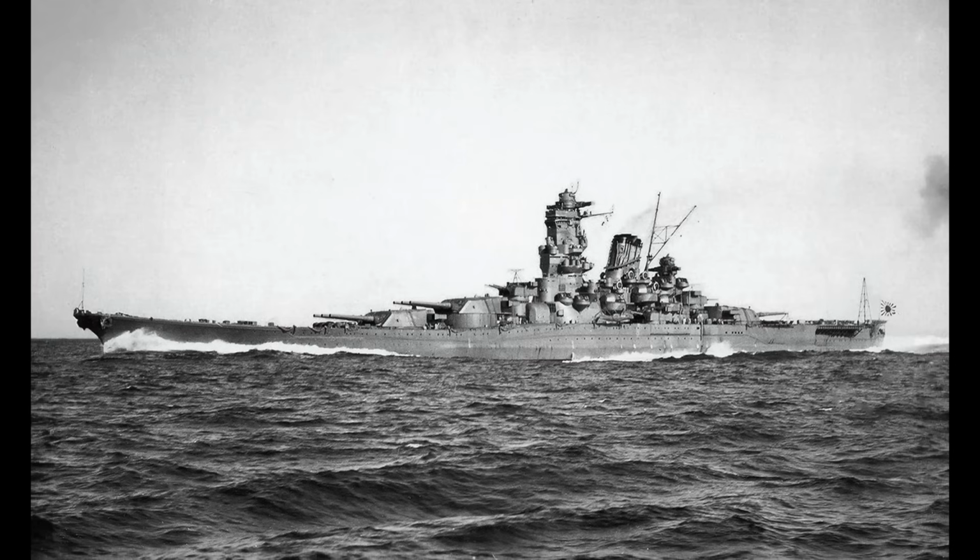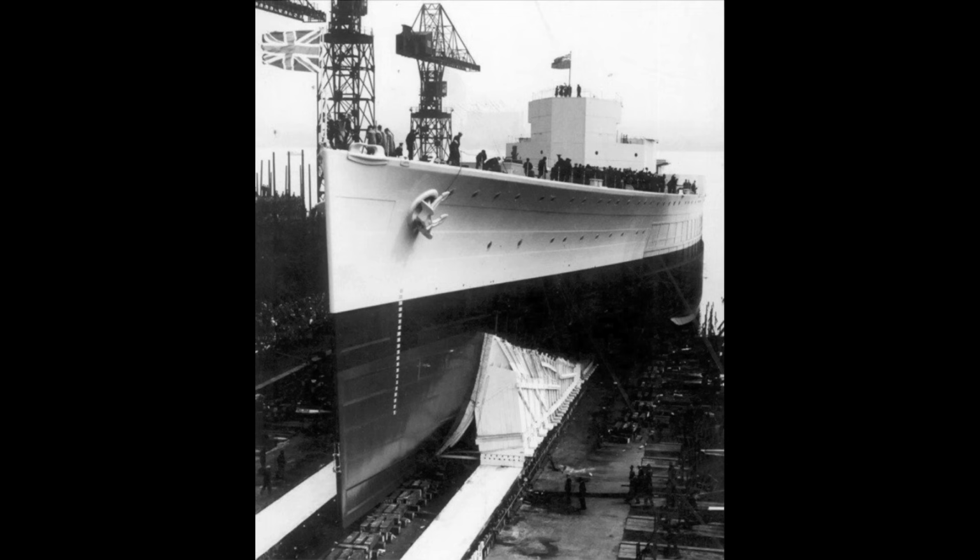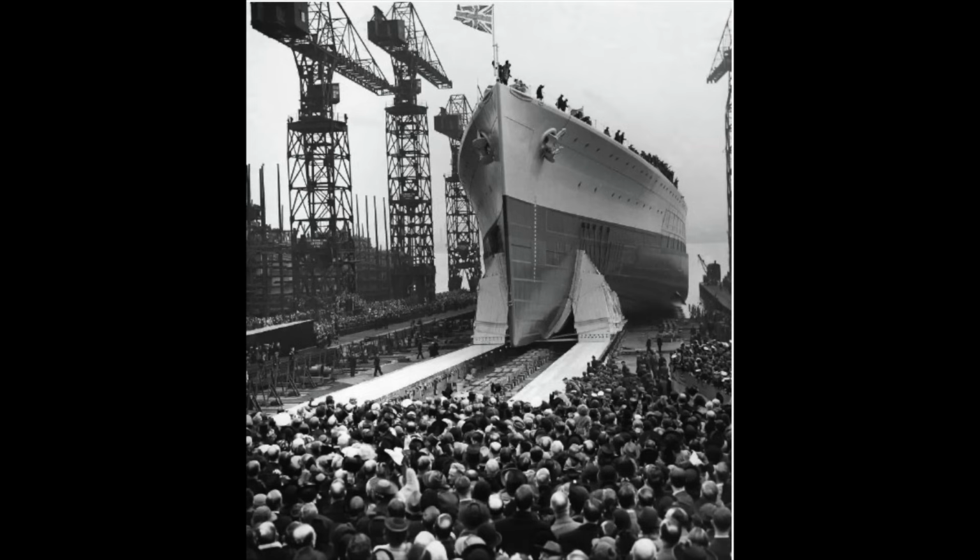When conceived, HMS Prince of Wales was originally to have been named King Edward VIII, but the abdication of King Edward VIII on 11 December 1936 forced a hurried change of name to Prince of Wales before construction started. On 1 January 1937, just 1 month after the abdication, Prince of Wales was laid down at Cammell Laird shipyard in Birkenhead, just across the Mersey River from Liverpool.